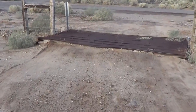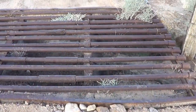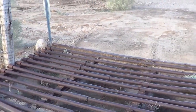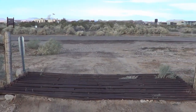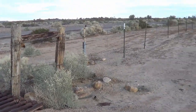There is an old cattle guard right at the entrance though. Wasn't a problem, it's plenty strong enough. And it's quite wide, so I didn't have any problem with our 30-foot fifth wheel coming in. Just gotta take it easy.